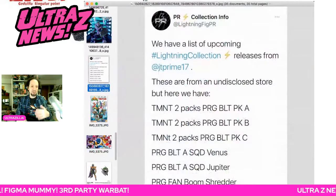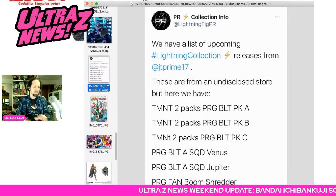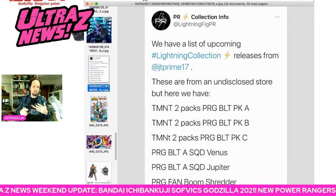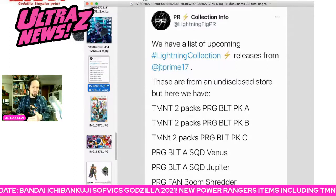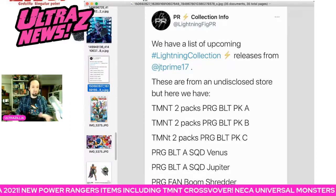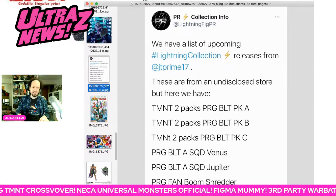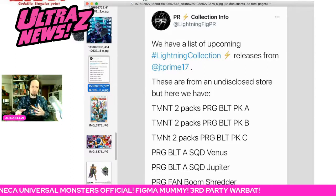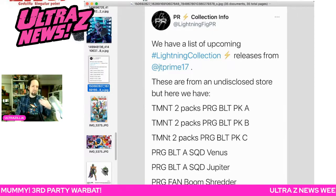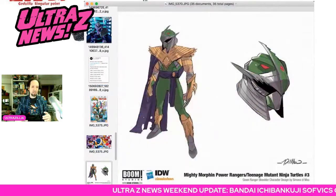So you have a couple other things that I'm not exactly sure what they are. Ace Squad Venus, Ace Squad Jupiter. You guys can let me know. It's not like registering. I don't know if it's something from this or something from something else, but there are two packs here of Turtles, which I'm guessing are 2 Turtles and 2 Turtles each. I could be wrong. It could be a Turtle and a Power Ranger, but I feel like it's going to be 2, since there's only 2 packs there, Turtle and Turtle, right? That would make more sense to me. But you guys let me know. Maybe I'm wrong here in assuming this, but that Boom Shredder makes me think all of this is from that. And I'm excited for it. I think that could be really, really awesome.